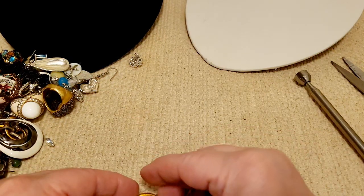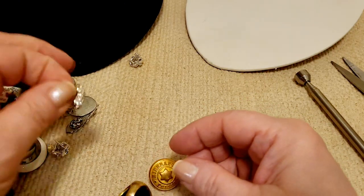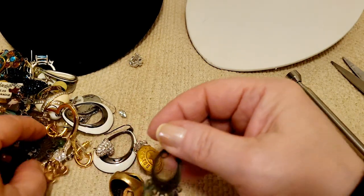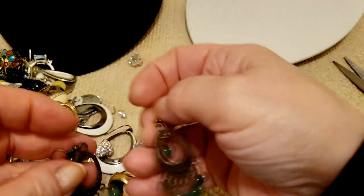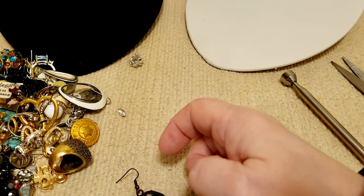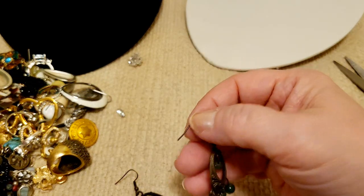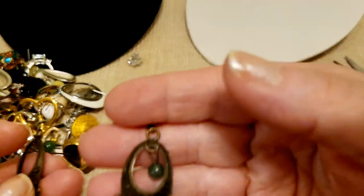There's a button. I don't know. Buttons. There's another costume ring. Most of this is going to be earrings, guys. So I think I'm just going to put this aside. This one, these are really pretty. I think these are vintage. Let's look at these, and then we're going to put this aside and get to the juicier stuff, because I think this is just earrings. And I mean, I love earrings, but, you know, I want to get to the juicier stuff.